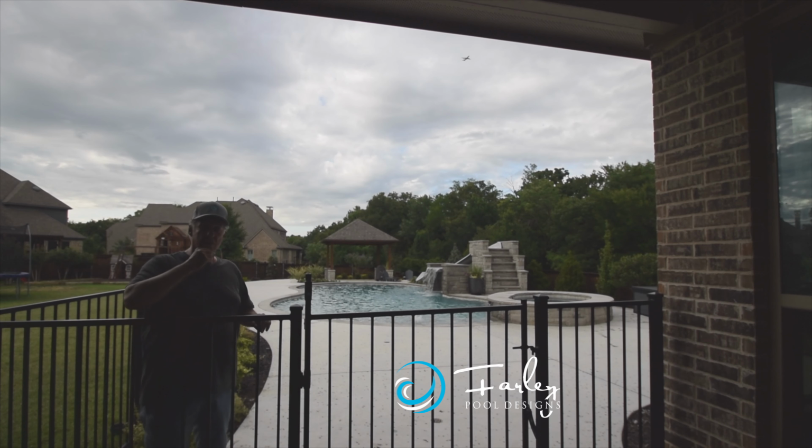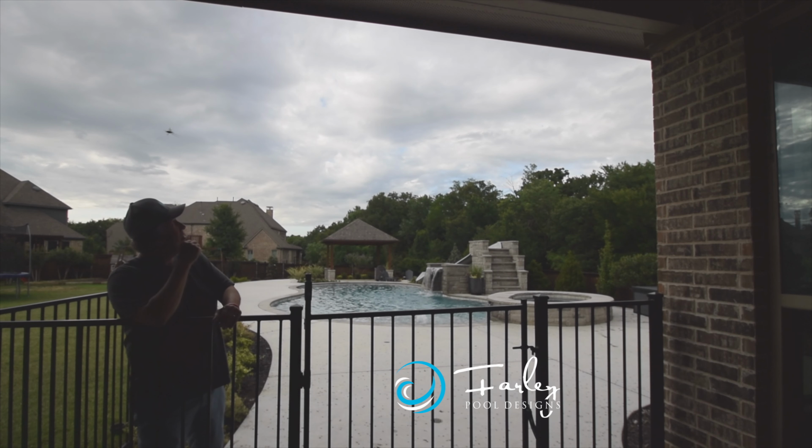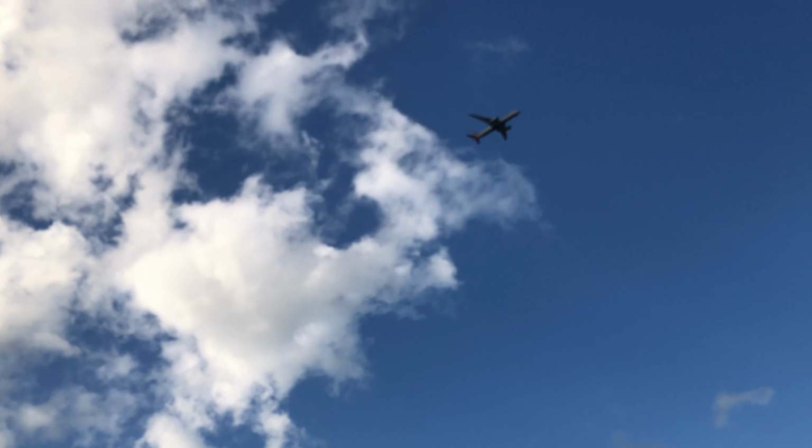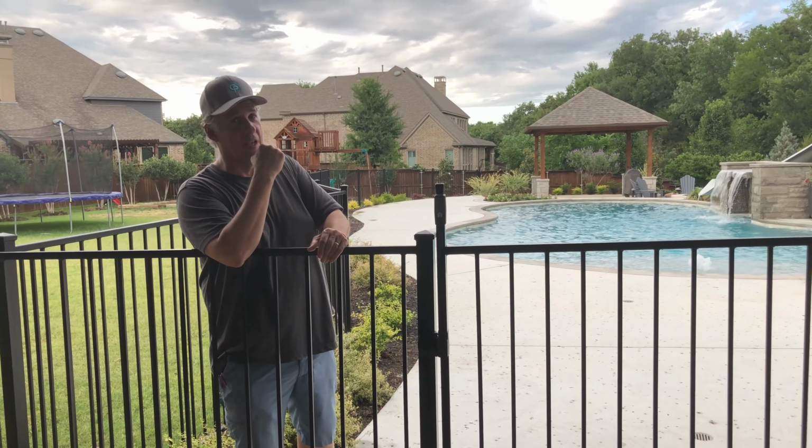The other thing is, if you want to look at another plane, there they go. They're like on clockwork, like every minute. We'll have to time it and see how close they come to each other.